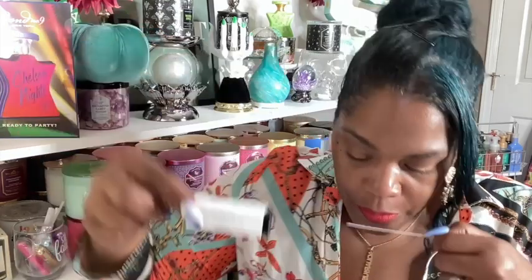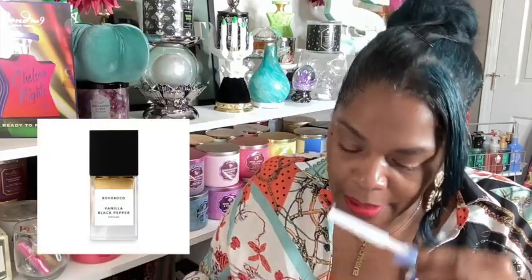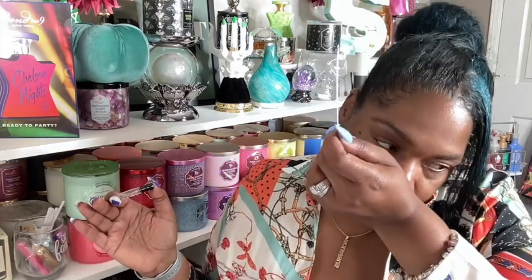So, vanilla and black pepper. Oh my God, this is so good to me. Now, when I was reading to you the inspiration and the about from the site, this is really a repackage of when his line first launched. And I think it was called the number one. So they renamed it to vanilla and black pepper.